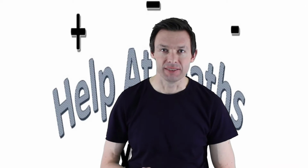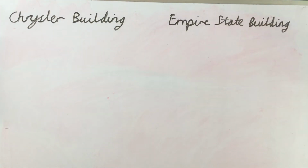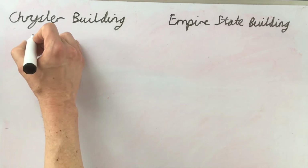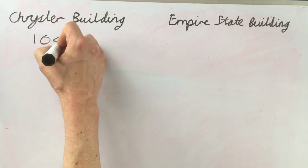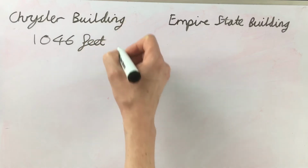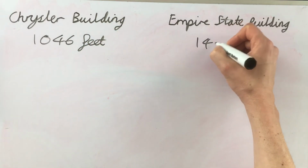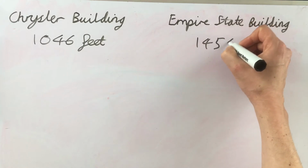Let's have a look at how it's done. First thing to say, if these numbers are a little bit too large for you, then fast forward to the snake section, which is just coming up. Otherwise, keep watching. So the Chrysler Building was 1,046 feet tall. The Empire State Building was 1,454 feet tall.